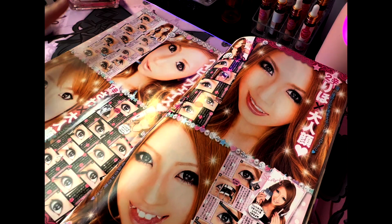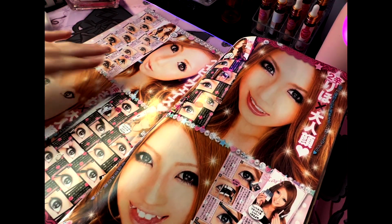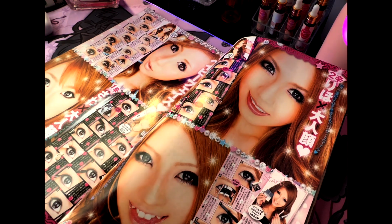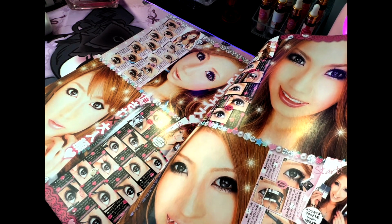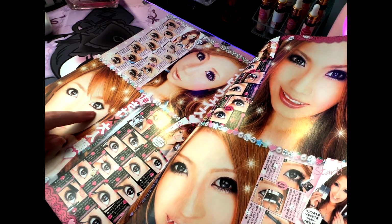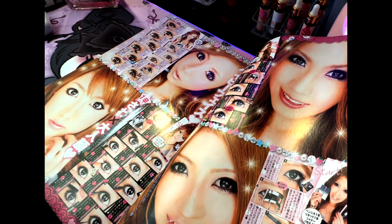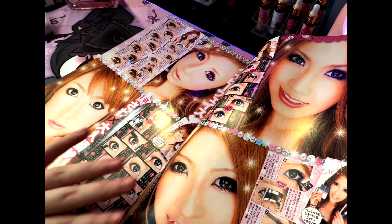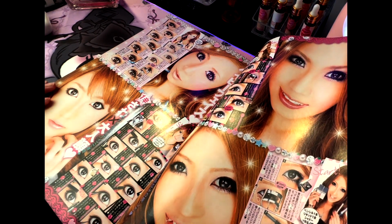And of course there's big emphasis on circle lenses for this look as well. That's what I think really makes Satomin's look. And then for this, we just have a basic look. So there's top lashes, but no bottom lashes. And there's a little bit of a droop, but not crazy. I think this could easily be school makeup.